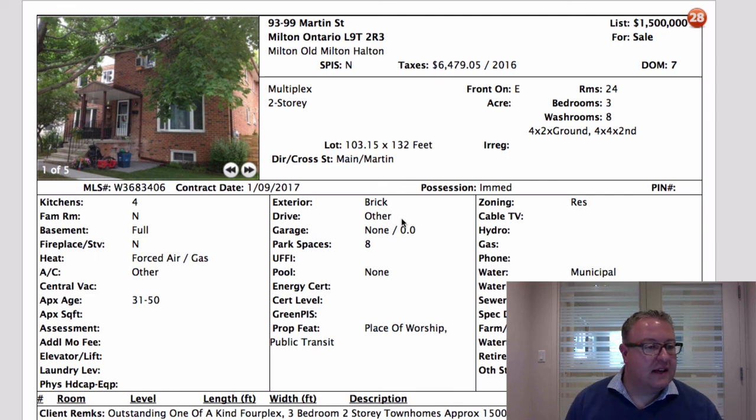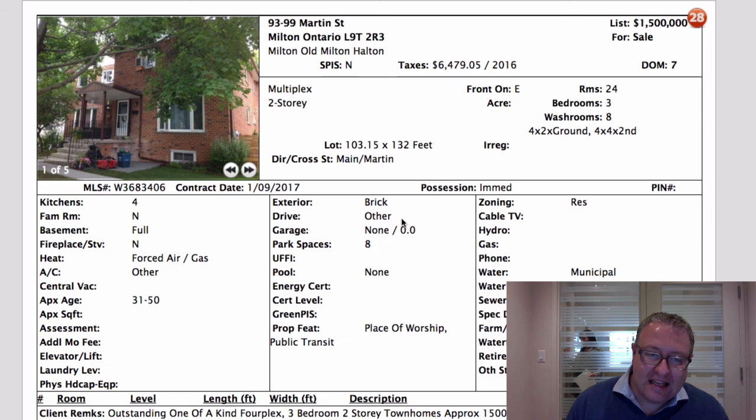Martin Street is a good quality street to buy on. It's got great accessibility to the 401, bus routes, and so on. And I mean, if I had this kind of money to spend and I wanted to buy in Milton, this would easily be my best choice. So there it is, the big 5 out of 30.